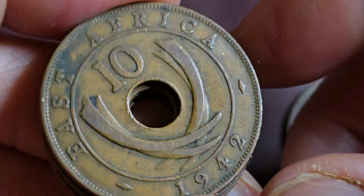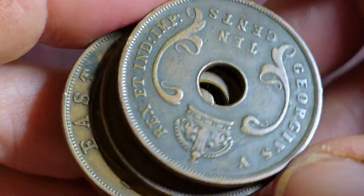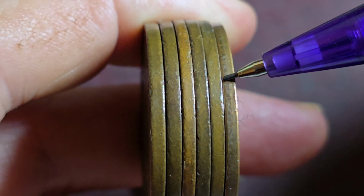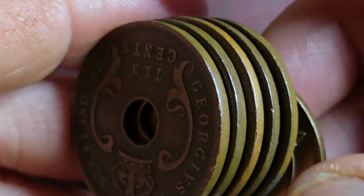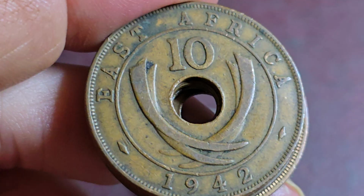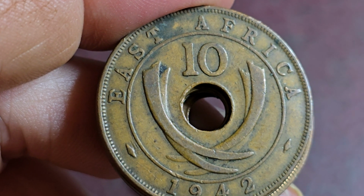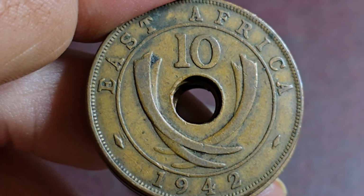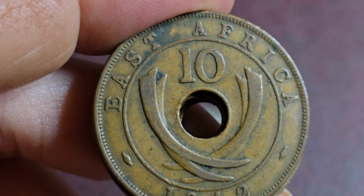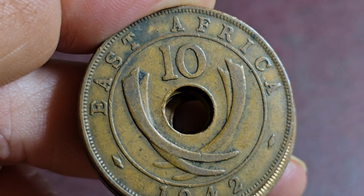Okay, then we got 1942. It's actually a pretty common coin, and if we put these coins together again, you can see these two are actually a lot thicker than those ones. So during the Second World War, they reduced the weight of the coins. The diameter remained the same, but it went from a coin that was 11.34 grams to a coin that was 9.45. So you just lose the metal, so you lose in purchasing power.